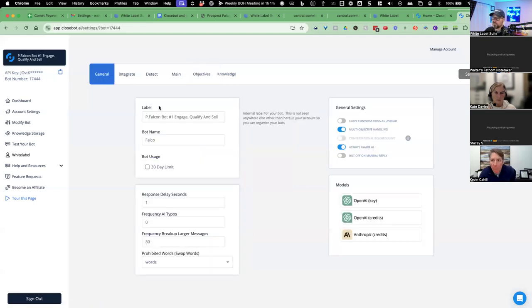And before I get to these, let me just very quickly cover off a few bits and pieces here. We give it a label, a name. There's training from CloseBot on all of this stuff, but basically low delay, break up large messages, and I'm not prohibiting any words. But there's a whole bunch of training here on how all of these steps work. And I won't go too much into it. We use our own OpenAI key to save on credits. It's way, way, way cheaper. And we're about to go to Anthropic, which will be even cheaper again.